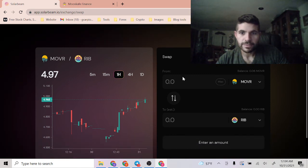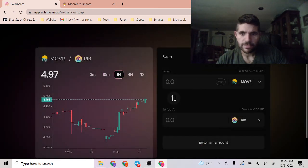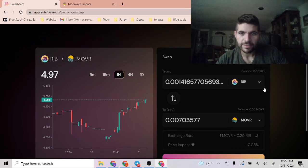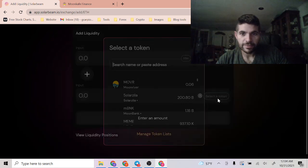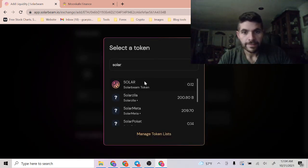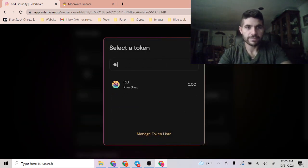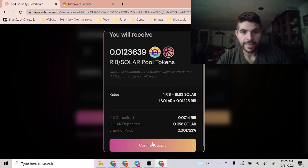Okay, so I thought I swapped to right. I did. Alright, I do have something there. I just saw the zeros. So same thing. Go to the pool. I have no liquidity right now, but I'm going to make that token. And I'm going to make this token, which is RIB. Max that out from adding liquidity.